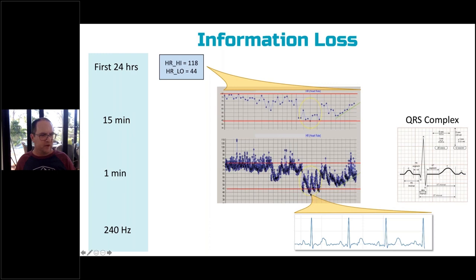So for each of these data points at 1 minute, there's literally tens of thousands of values if we go down to 240 hertz, and then you can start tying in arrhythmia research, which is quite a well studied area in cardiology.